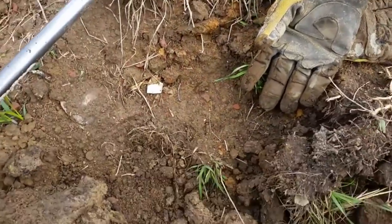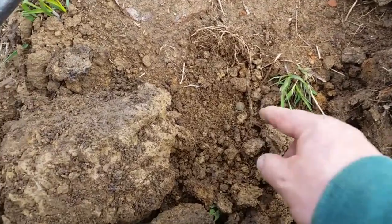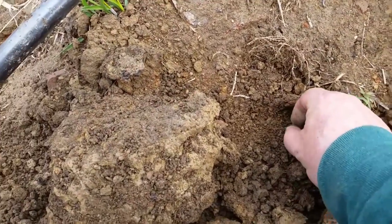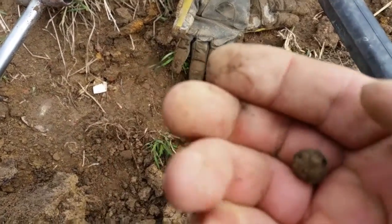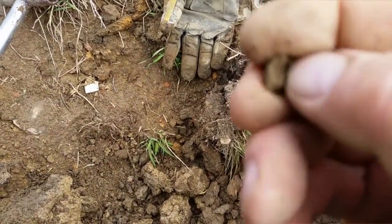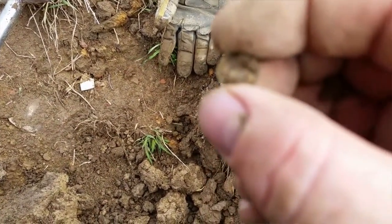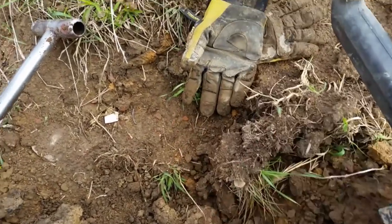Anyway, first button signal. And it's a tiny one. It's right down there. Doesn't look like there's anything on the front, but the shank is there. Cool. I'll have to clean it up. See you at the next one.